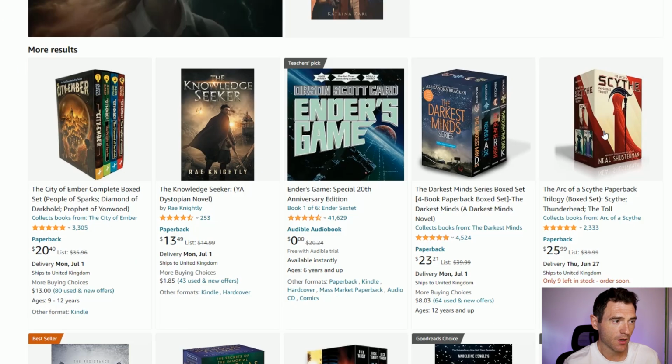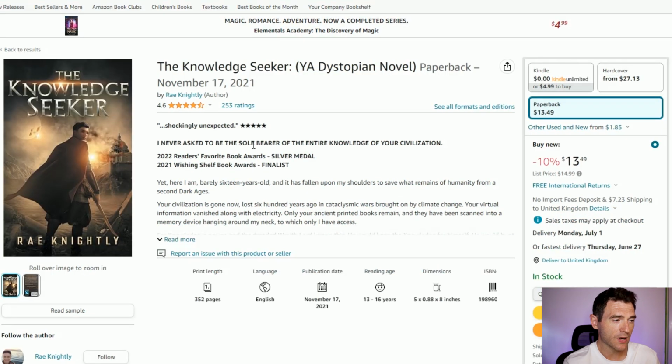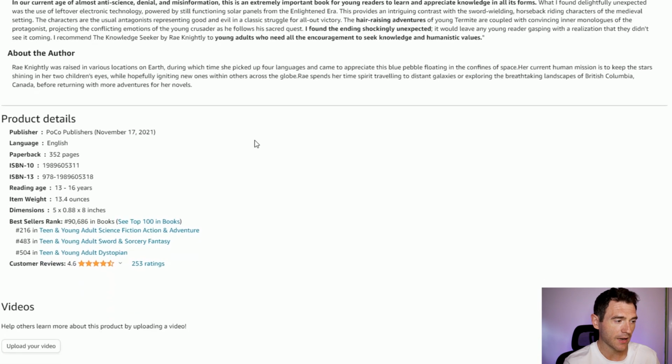Scrolling down a little bit, you've got a book here where, in my opinion, the book cover isn't great. So if we click on that book, we can scroll down and have a look at the bestseller rank. And so the bestseller rank for this book is just under 100,000. So despite that book ranking really well for that search term, which is a very highly searched keyword, the book itself isn't really selling that well.